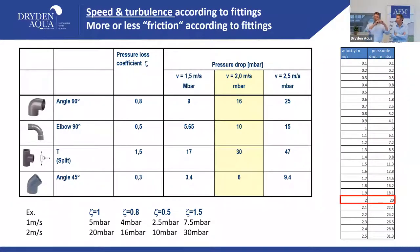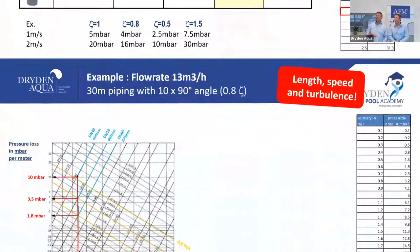So what we learned, it's the length of the pipe that Philip explained. And I hope I managed to explain the friction with the fittings. On this coefficient, you get the general number with lambda 1, and then you multiply it with the pressure loss coefficient. All clear? Please put hands up. No, leave it. You got it? Yeah. He understands.